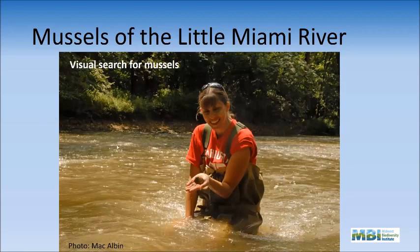Then, of course, there's the standard visual search, where a lot of time is spent kneeling over, looking into the water, looking down at the bottom, sometimes even feeling down into the water, feeling through the gravel with your fingers. You can get that detailed, finding the mussels that way. And that actually finds a lot of mussels, more than most people are even close to being aware of. In a couple hours of search here, with three people, maybe you find a few hundred, let's say. So it works, it's just not what most people are familiar with.